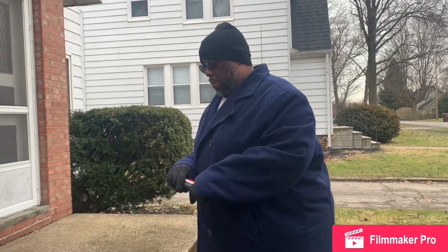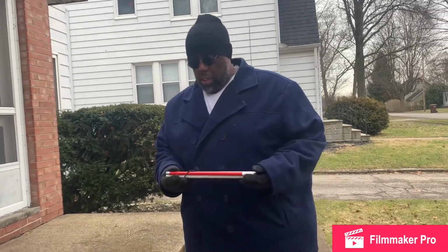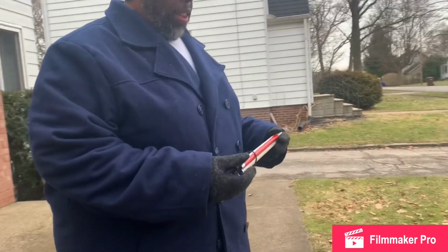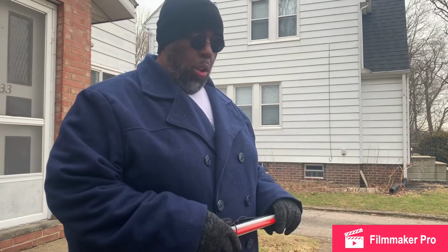But people at the Blind Center, or the visually impaired, they've made this cane. It's called a white cane. And what you do is you can use this cane actually to help you walk straight, so you don't veer off to the left and you don't veer off to the right. And it lets people know when you're walking that, listen, I'm visually impaired.